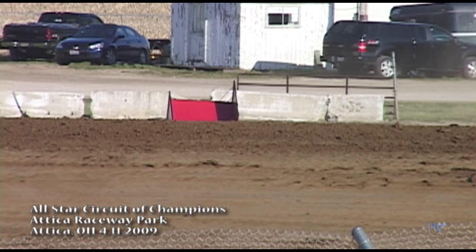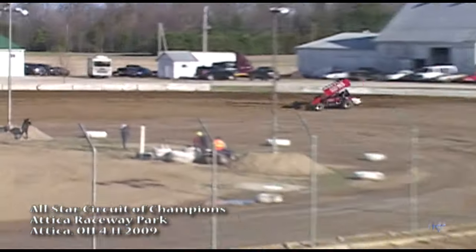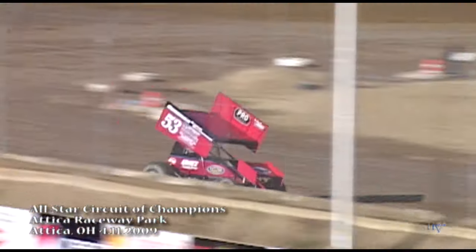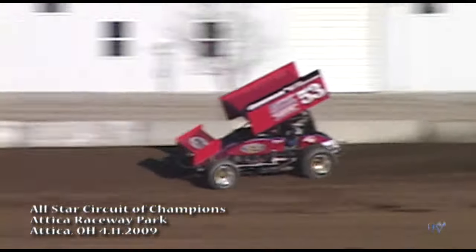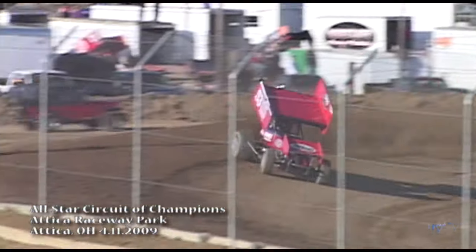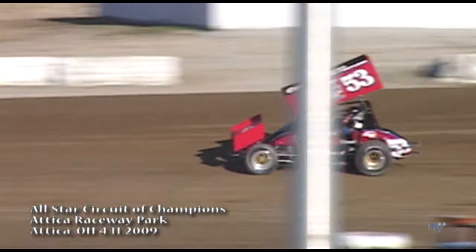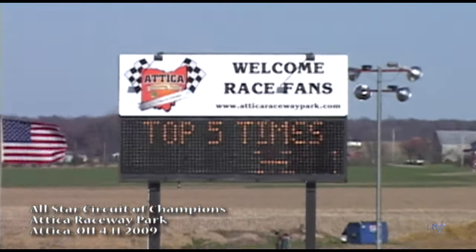Car number 53, Cole Duncan out of Lockbourne, Ohio. Again, Duncan right to the top of the track in 1 and 2. This time, though, he keeps it down far enough, on the gas coming through turns 3 and 4. The clock begins right now. Cole Duncan gets the green flag, again flirting with the upper edge of the speedway in turns 1 and 2, a little bit lower in 3 and 4. Checkered flag. 12.617 the time for Cole Duncan.